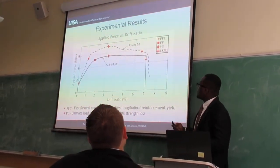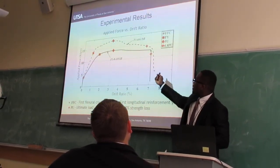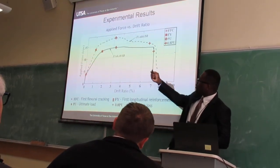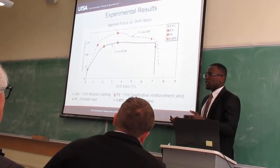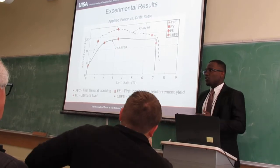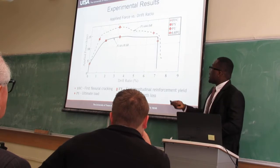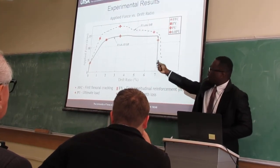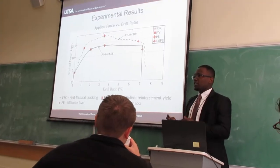A good result that we saw, looking at these graphs, the solid line is showing you the spiral bars, and the drift ratio of these spiral bars is very stable, and that's something that we looked at also in design. It's very important to have a stable drift ratio because you don't want your structure to just deform and then break. And these regular bars, although you're able to apply the load to its maximum capacity, the drift ratio is not very stable.